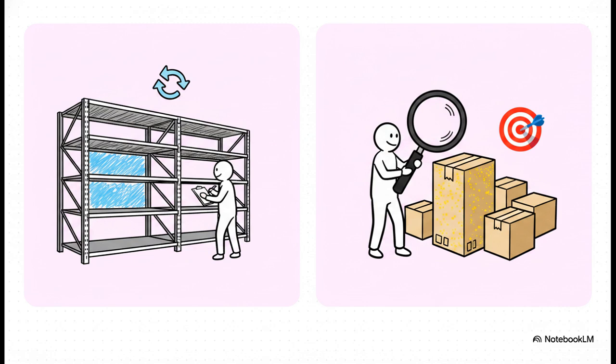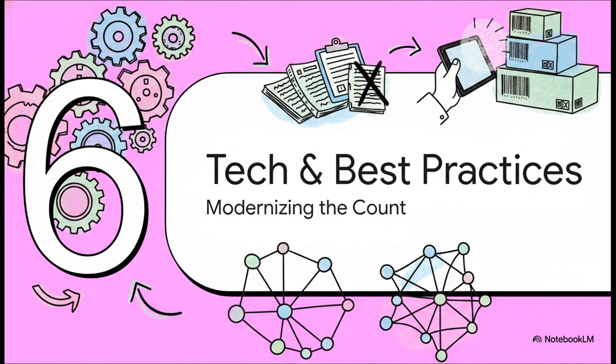Spot checking, on the other hand, is your tactical defense. This is when you reserve your energy strictly for random, unscheduled audits of specific high-value or highly volatile goods. It's a really focused measure to ensure your most critical, expensive assets are always exactly where they should be. Finally, let's wrap up with Section 6, Tech and Best Practices.